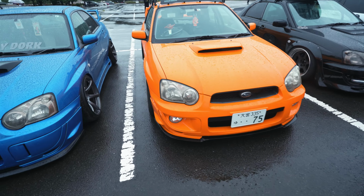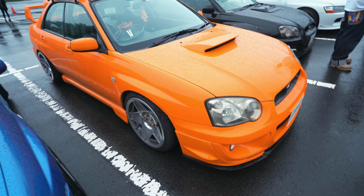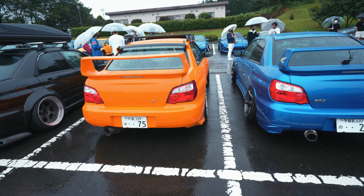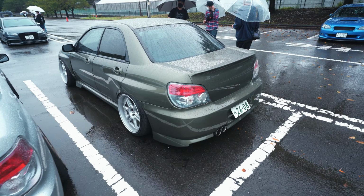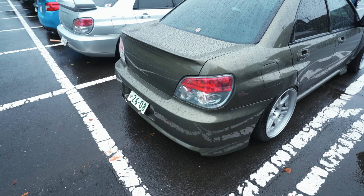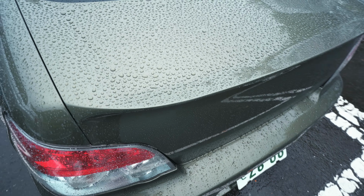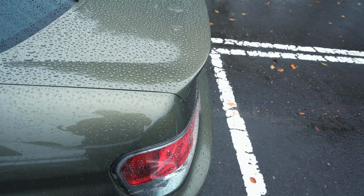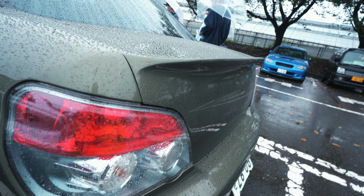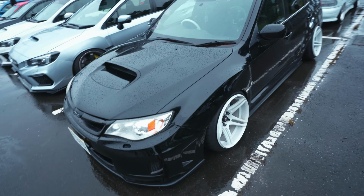Oh damn, look at this. There's another yellow Subi. This one's actually darker, closer to orange, I think. Looks sick though. Definitely stands out. This is a sick color. Olive green. And I really like the trunk. I forgot what brand this was, but looks really sick. It's simple too. Nice.